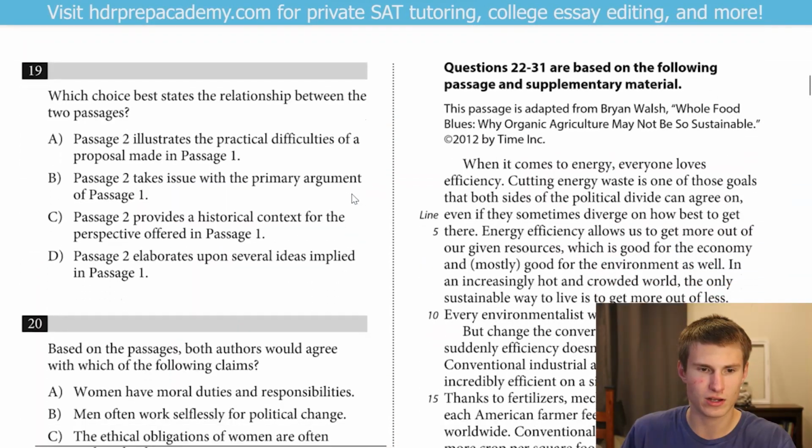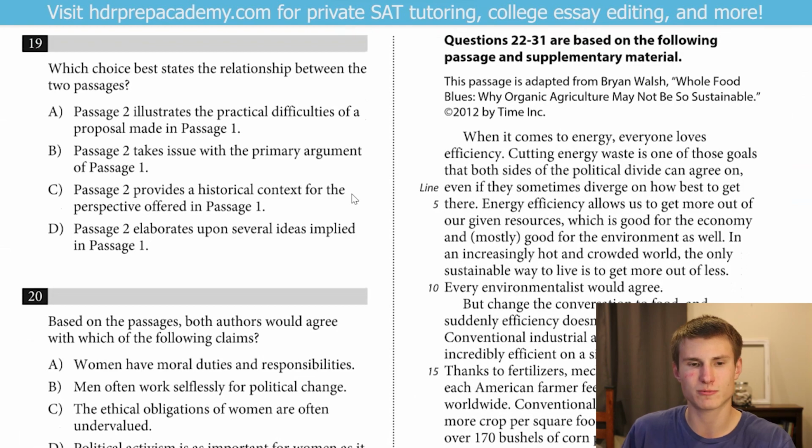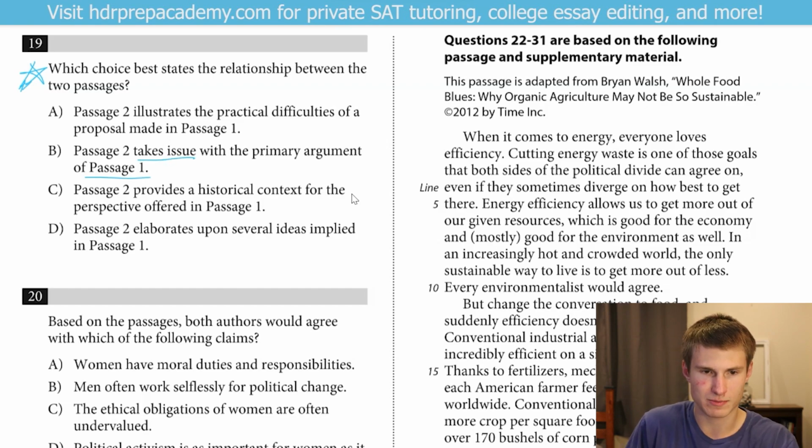All right, moving on then, we have question 19. Which choice best states the relationship between the two passages? This is a common question you'll get when you have two passages like this. In this case, it's very clear to see passage 2 is taking the direct opposite stance of passage 1 and really taking issue with what is said in passage 1, which is obviously going to be answer choice B, right? If we take a look at A, C, and D, I'll show you why those are wrong as well.